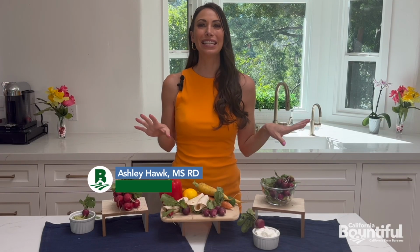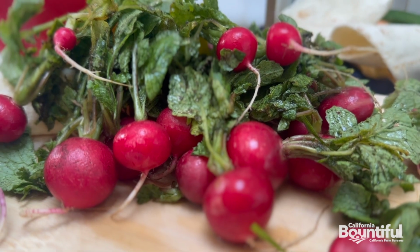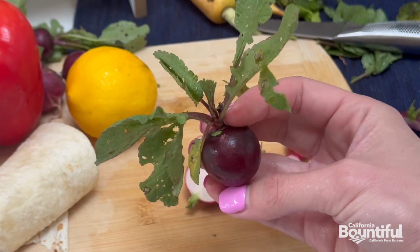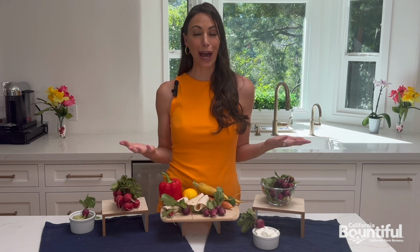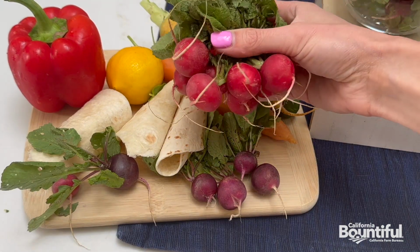Are you looking to add a pop of color to your veggie routine? Well, today we're highlighting a root vegetable that's bursting with benefits. Radishes come in a variety of shapes, colors, and sizes, and they're also really good for your health. They're naturally low in calories, and they contain vitamin C, vitamin K, as well as antioxidants. I personally love eating radishes when they're fresh and sliced up onto a snack board.